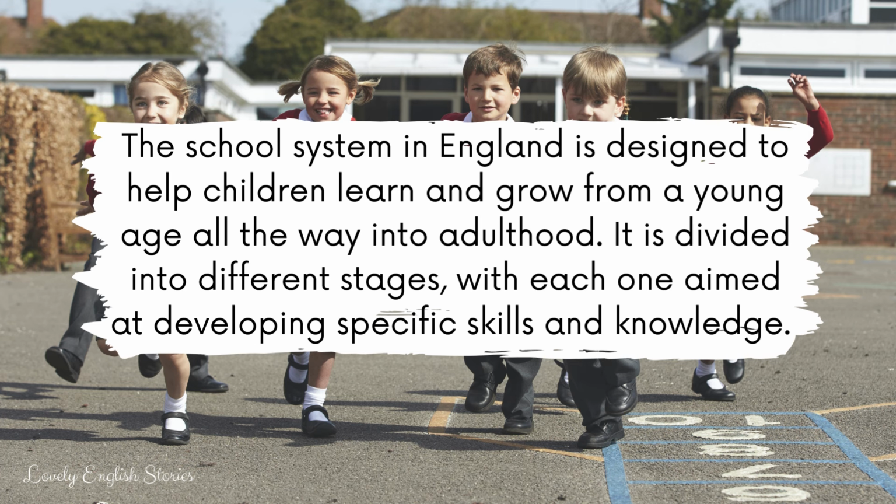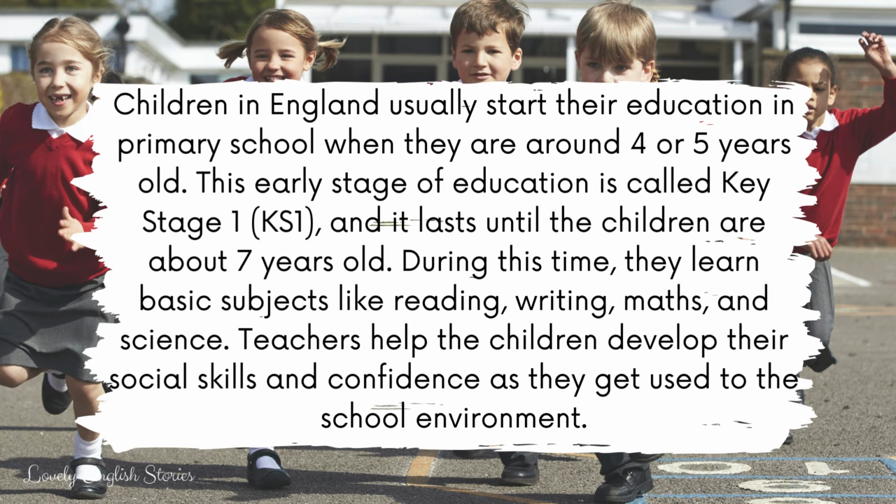The school system in England is designed to help children learn and grow from a young age all the way into adulthood. It is divided into different stages, with each one aimed at developing specific skills and knowledge.